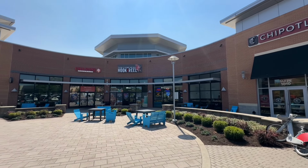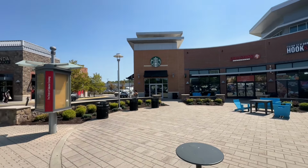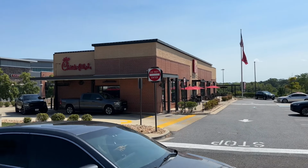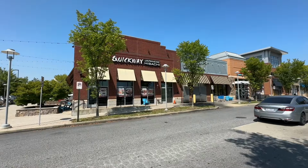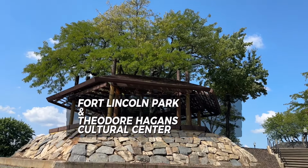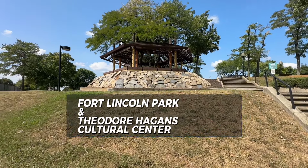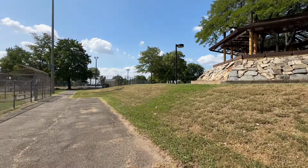The best part about the Shops at Dakota Crossing is how convenient it is for Fort Lincoln residents. Many of the homes in the neighborhood are within walking distance, making it easy to run errands or grab a bite to eat without needing to hop in the car. This walkability really adds to the community feel of Fort Lincoln, where everything you need is just a few minutes away. Now let's talk about Fort Lincoln Park and the Theodore Hagans Cultural Center, which spans about 29 acres and is a major focal point for the neighborhood.